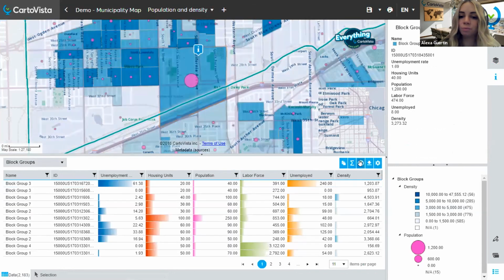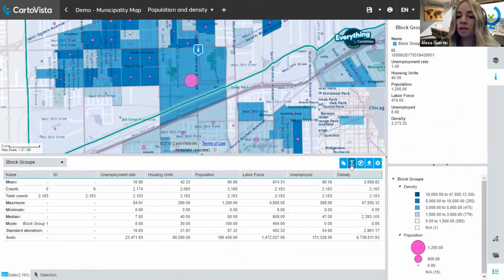It's very simple. Other functions that you have here in your data table, you can copy your data and export it. You can download it. You can check out some statistics. This is very useful if you need to grab some analytics here from all your data sets. This will automatically update too based on your selection.